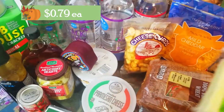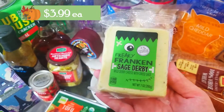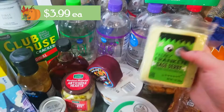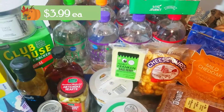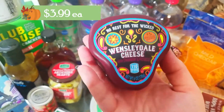Now, on to some fun stuff. They had this Freaky Franken Sage Derby cheese. So, I haven't tried this. It's just another one of their Aldi finds. Super cute for Halloween. They had like 4 different ones. They also had a pumpkin one and a plain cheddar one. The pumpkin one had cinnamon and nutmeg, so it was like a sweeter spiced cheese.